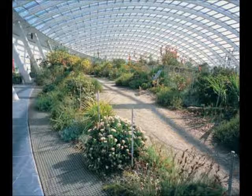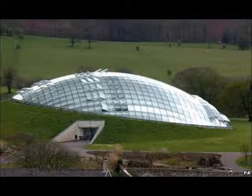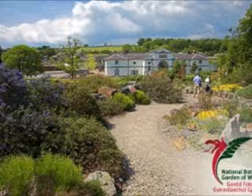They are a charity which receives financial support from the Welsh Government. The aim of the garden is to inspire, educate and conserve. This has not only made the garden a beautiful place to visit, but a fascinating and relevant one too. The garden has a collection of different plant varieties spread across 560 acres of beautiful countryside.